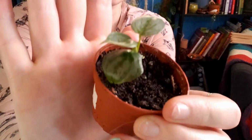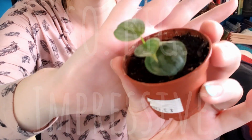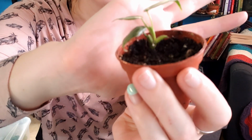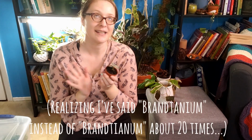So this is my gigantic Brandtianum. We have 3 leaves. There we go. I think it's focusing. 3 little leaves. I'm very happy with it. And another little one coming up there too. Brandtianums are one of the things that are very hard to get here. So I'm very proud of my Brandtianum, and I'm really looking forward to this guy growing big and strong and healthy. But for now, he still gets babied because 3 teeny weeny leaves are very special. I would be very upset if he died.